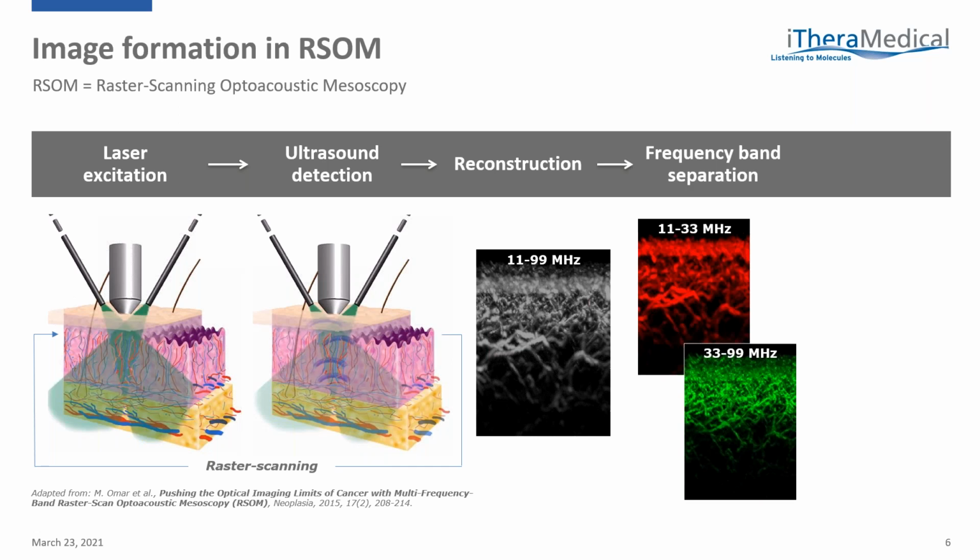After that, we apply frequency band separation, meaning we separate lower and higher frequencies. The lower frequencies from 11 to 33 megahertz are showing more larger or bulky tissue within the skin, like the melanin layer or bigger vessels in the dermis. The higher frequencies, 33 to 99 megahertz here in green, are showing much smaller blood vessels.